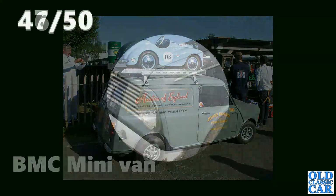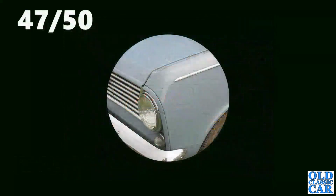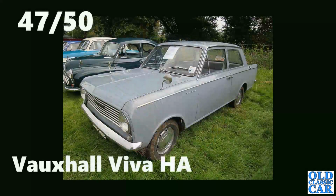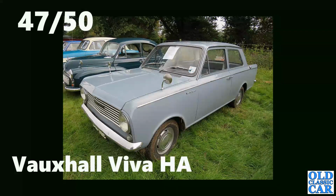Okay, not too far to go now. Question number 47. What car are we looking at here? It's a very popular British car in the 1960s. Very, very few of them survive now. Do you know what it is? There is your answer. It is the Vauxhall Viva HA. Really smart example, this one. The Morris alongside, of course, but the Vauxhall is much, much rarer.